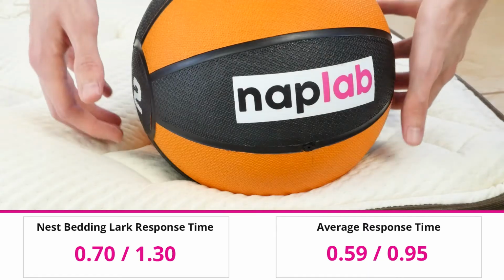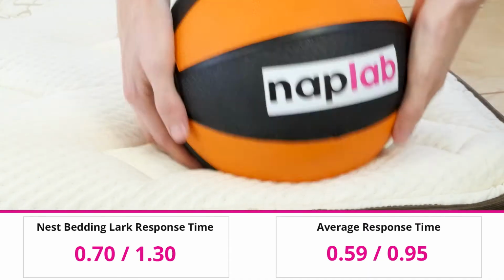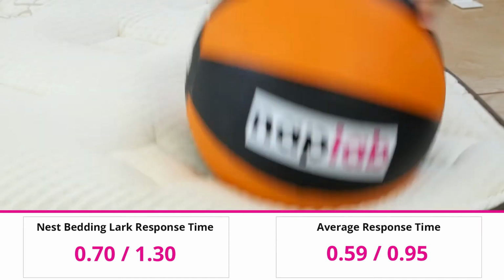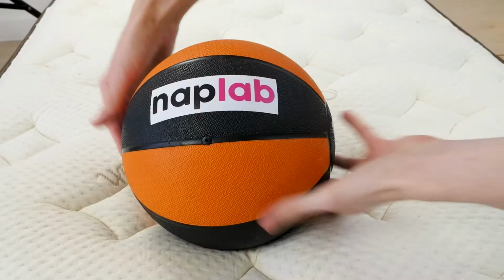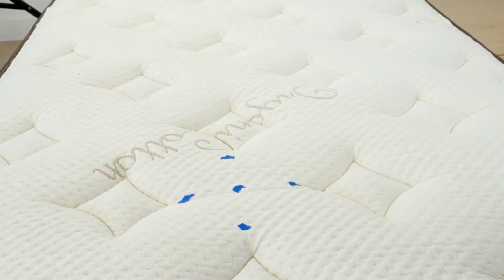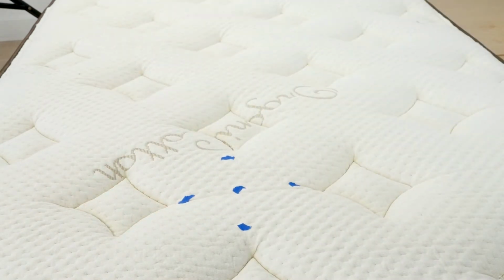Across all of our mattress tests to date, we see an average mostly recovered time of 0.59 seconds and an average fully recovered time of 0.95 seconds. For most sleepers, both children and adults, this should be plenty fast enough so as to not create any feelings of being trapped or stuck.